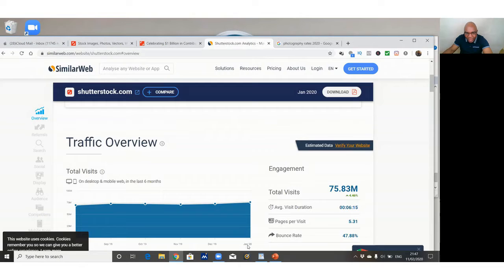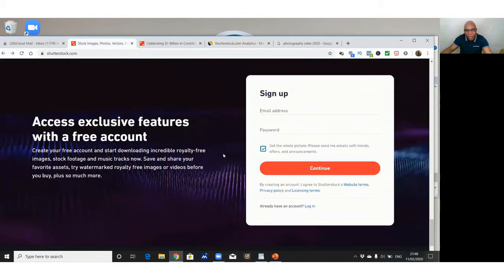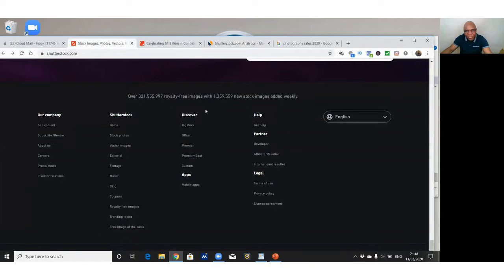The traffic that is coming to Shutterstock.com is increasing, right? And in January 2020, 75.8 million visited the site looking for all sorts of images, right? Because people are building their blogs, they're building their websites, they're looking for profile pictures, they're looking for royalty-free stock images, right? And Shutterstock is the site to visit. And you can make money with that traffic. And when your image is bought by someone, then you start to make money.